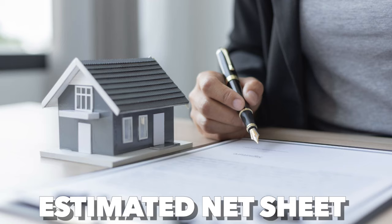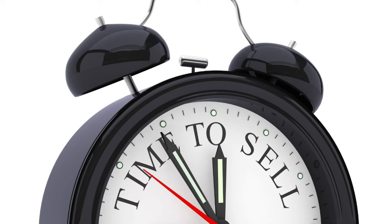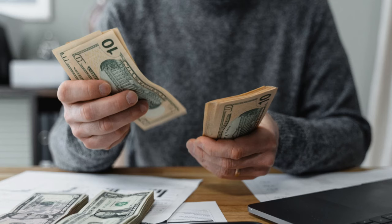What's really important is to get the estimated net sheet from those listing agents. If you were to sell at this price, how long do you think it will take to sell at that price? And be realistic. How much do you stand to net, take home away with you? And then figure out what you are comfortable with in reference to that. They call it principal and interest.